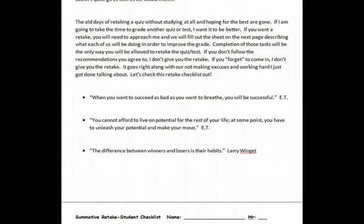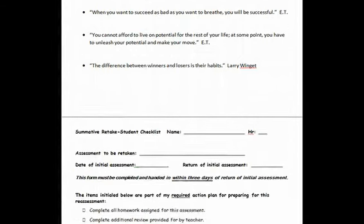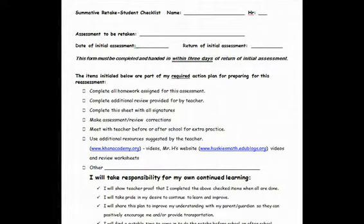So, a couple of quotes to get you motivated. And now we get to something that may become familiar for some of you. If you want to do a retake on a quiz or a test, this sheet will be filled out. Okay? You're going to tell me what quiz you want to retake, when you took it, when I gave it back to you.